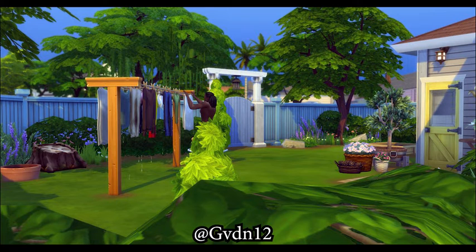And then the final image is sexy dude putting up laundry. It's always nice to see a sexy, hunky man doing the laundry, isn't it? Yeah, I'm liking it. Good lighting, too. Nice during the day shot. Nice lighting. Everything's bright. It's pretty. Framed well. Yeah, like it. And so that is GVDN12's entry.